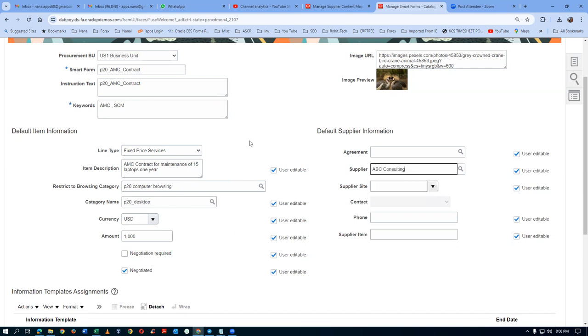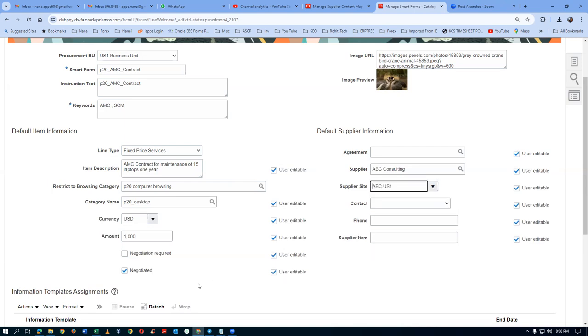So we don't have any BPA here. And then go there, drop it off, and then load it. Phone number, everything you are now getting. So we are now negotiating with the supplier for $1,000. He's agreeing to it. So once the requisition is created, it will get converted into a PO automatically. This is called touchless buying.